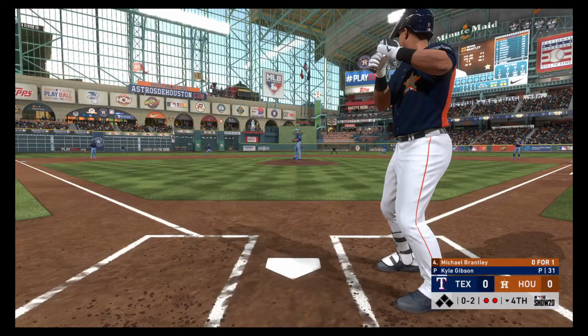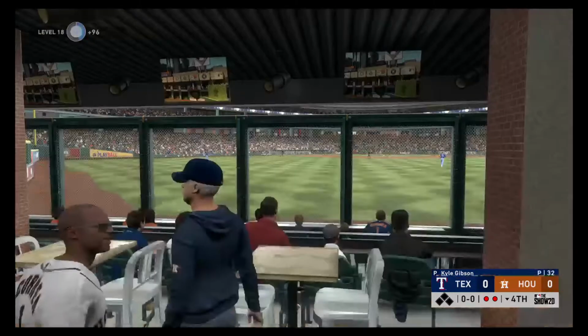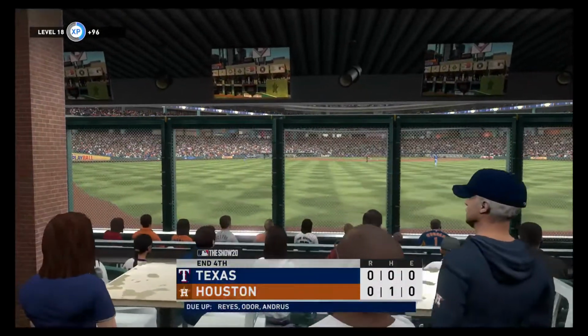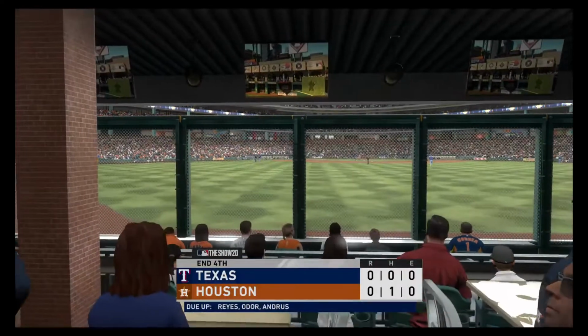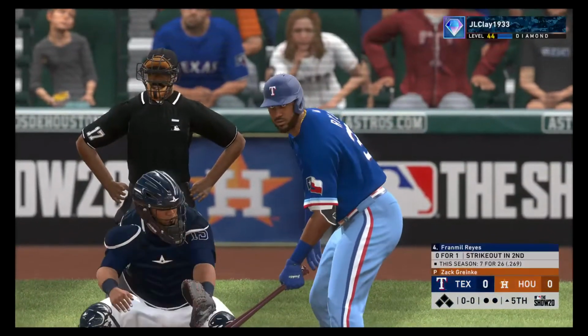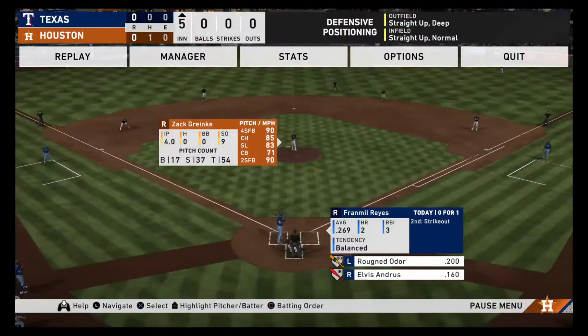Looking to punch him out again. The pitch. Swing and a miss as he chases one out of the zone for the 3rd strike, and that's the 3rd out of the inning. And that'll bring in Franmil Reyes. He comes into this at bat leading off for the Rangers, 0-1 in the ball game.